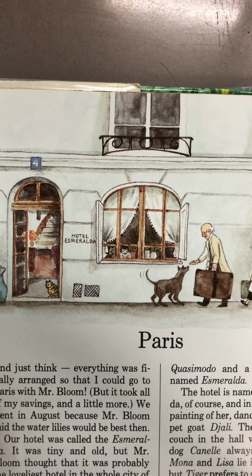And just think, everything was finally arranged so that I could go to Paris with Mr. Bloom. But it took all my savings and a little more. We went in August because Mr. Bloom said the water lilies would be best then.